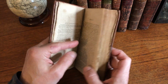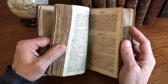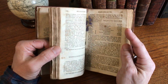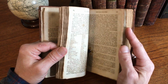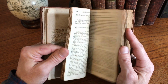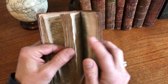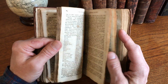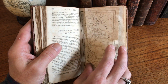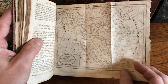He was one of the first writers about geography to present geographical knowledge of the country and the world from a perspective that was uniquely American. His writing tends to be fairly opinionated and is criticized today for that reason.